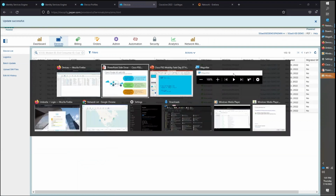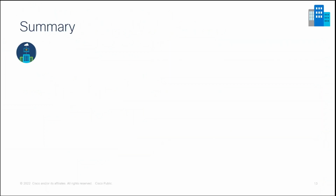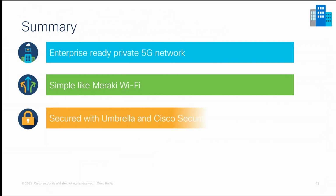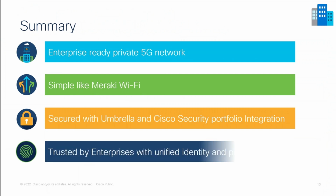Let me go back and summarize what we just talked about. The summary here is that Cisco's private 5G solution is enterprise ready. We are ready and we are very well integrated with the existing enterprise portfolio. The goal and intention of this solution is to make it simple like Meraki Wi-Fi. And as you saw, we have made it easy to onboard the devices and also integrate with the existing platform.